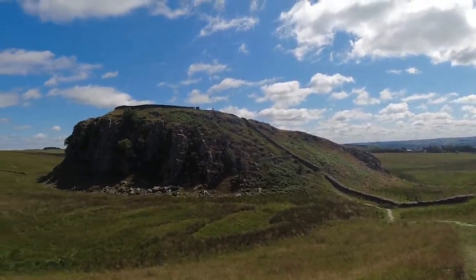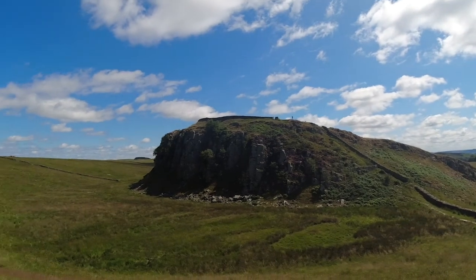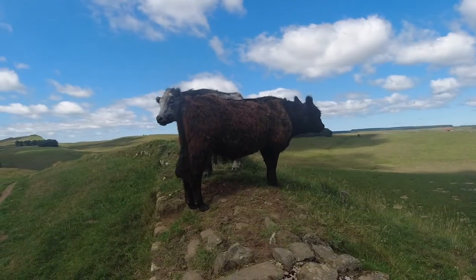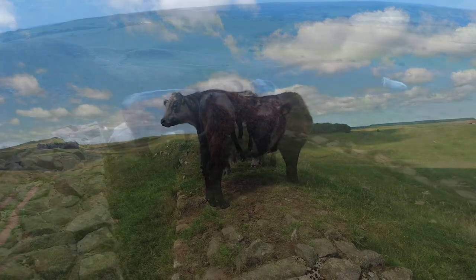Up another crag. See you at the top. Just standing on the wall. Hello, beautiful.